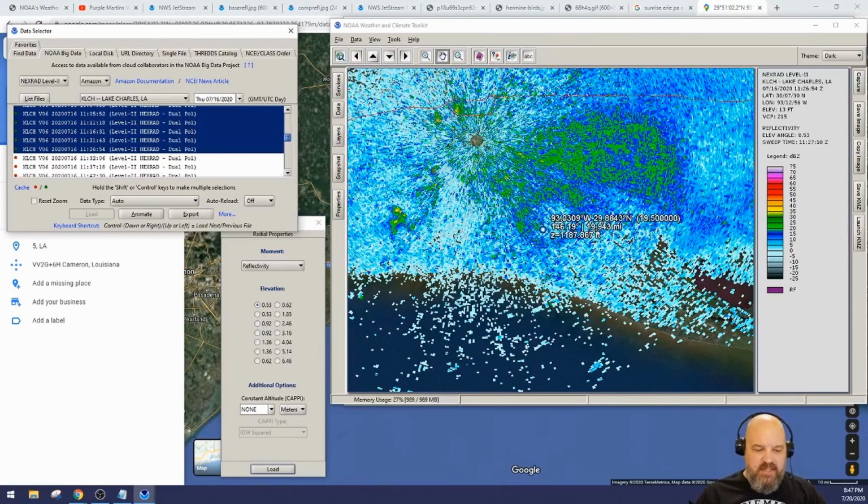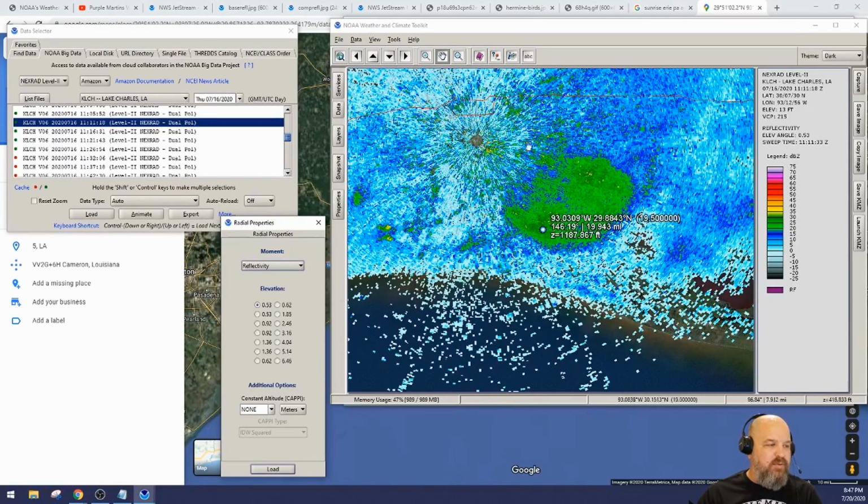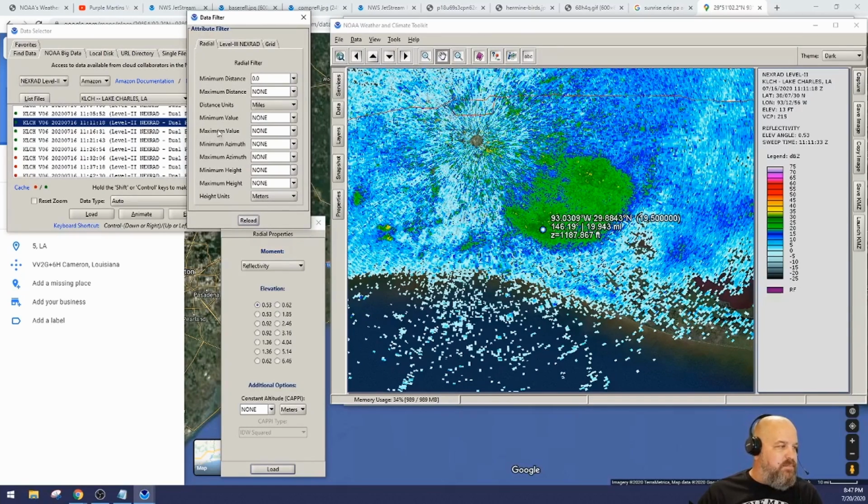A couple of other quick things, and then I'm going to show you guys some other stuff that you may get confused with that you might see on radar. So these are like fake purple martin roosts, I guess. Another thing that might help if you're right up close to a radar station with all this blue, all this really low level reflectivity, there's a filter. It's here under tools, data filter, and minimum value. So this is the reflectivity. These are the values here.